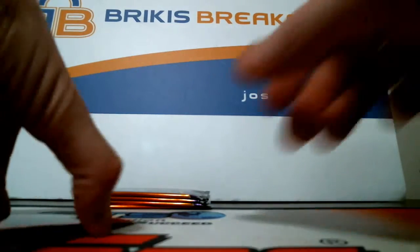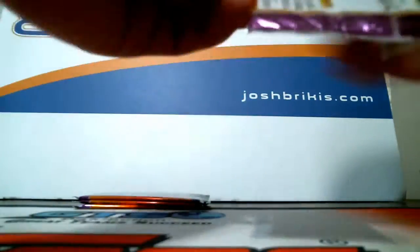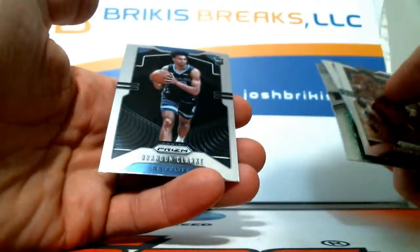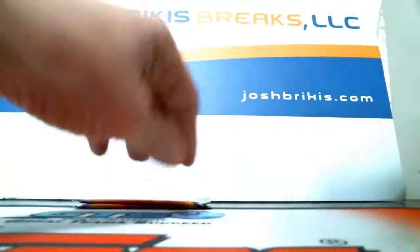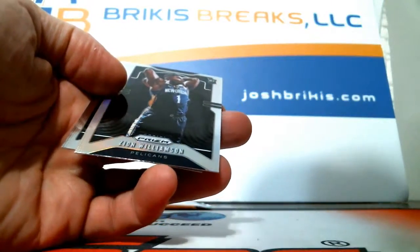That's the one auto for the retail box, Chris Paul Silver. Greek Freak insert. Nickel Alexander Walker, Emergent Green. Oh, see what I'm saying? Why these should just be opened up?